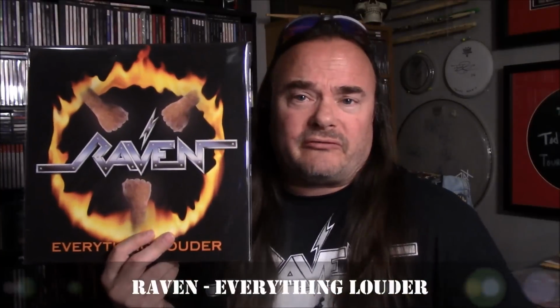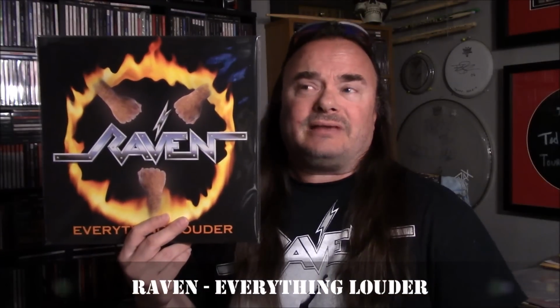Start off with Raven, one of my favorite from the new wave of British heavy metal. This album from 1997, I believe, originally released on SPV Records, CD only. This is a Night of the Vinyl Dead release. There are 500 copies made. As you can see, your little sticker down here, it says limited 500 copies. See on the fourth side for details.